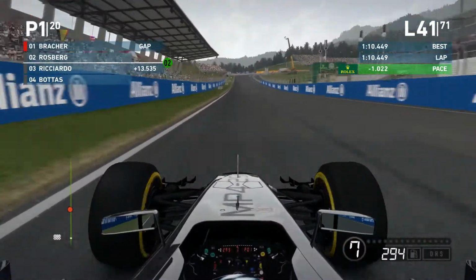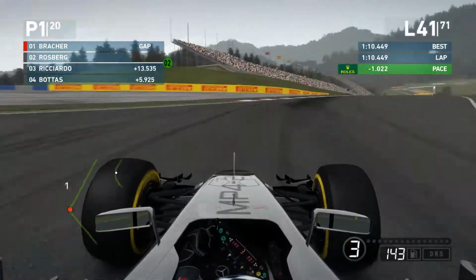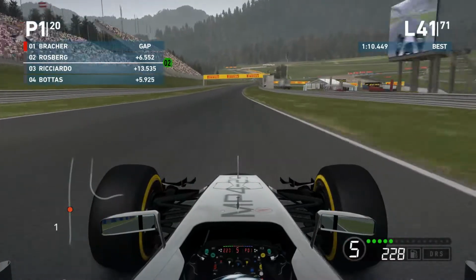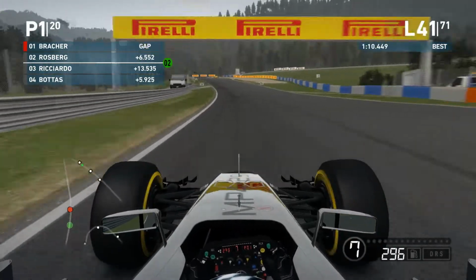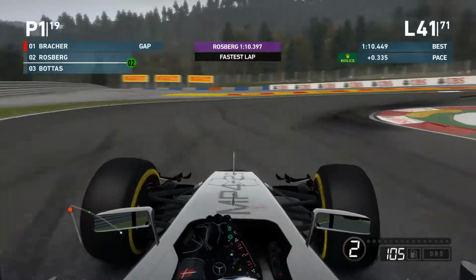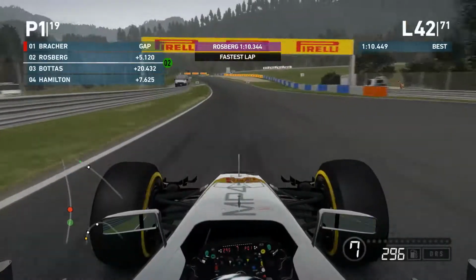Jumping ahead to lap 41 here, we put in our fastest lap of the race so far, and we are going to need that because Rosberg has closed the gap down to us to about between 6 or 7 seconds right now, so he is definitely lapping faster than us, unless we really do something about it. And just as I say that, he puts in a fastest lap, and this is only going to be the beginning of a really strong stint from Rosberg.